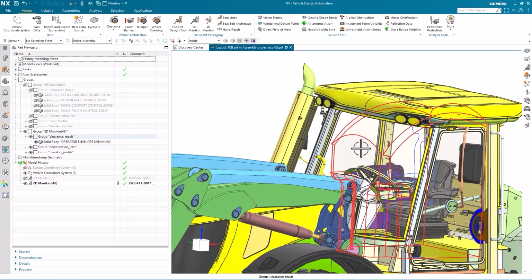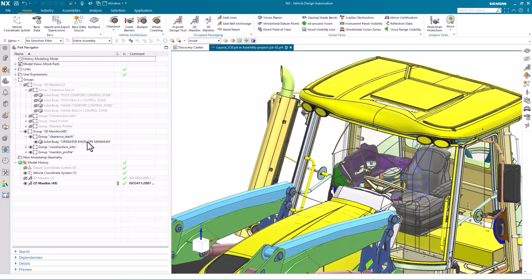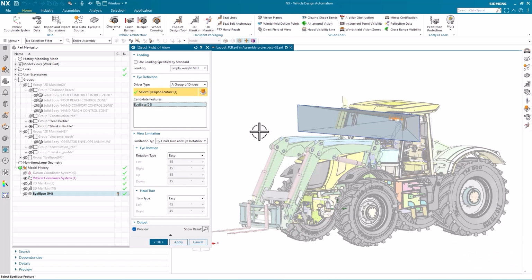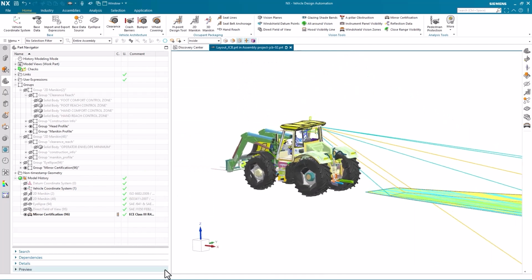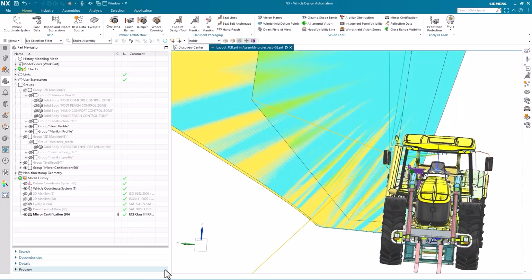Another volume shows the minimum acceptable size for the overall cabin as adopted by regulations. You can apply the specific standards relevant for different markets or vehicles, and NX will display warnings for any potential compliance issues. NX VDA also simulates the driver's visibility from the cabin, including the field of view looking forwards and the rear view through the side mirror. The section in green is the minimum standard, so our mirrors are certainly compliant.